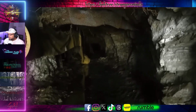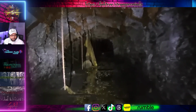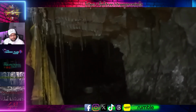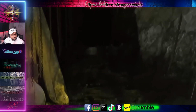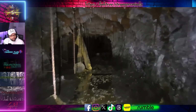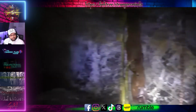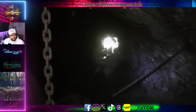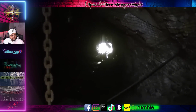I'll go a few feet further in and check it out, but I think I'm going to pass on this one. It's the worst I've ever been in, just because of how dilapidated it is and all these chains hanging down from the overhead. There's a shot looking down the tunnel even further, but still pretty wet. And taking a look around here back at the entrance. Okay, here's a shot looking back towards the entrance. I'm a little bit further in.